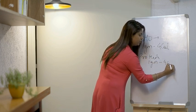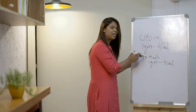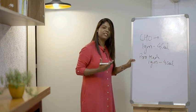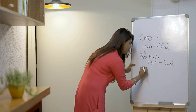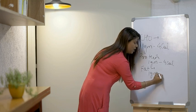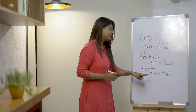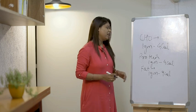1 gram of protein gives 4 calories. The similar measurements, we do not have to go ahead with that. That 1 gram of protein giving 4 calories means 20 grams of protein is giving you 80 calories. Okay? And fat gives the maximum amount of calories. 1 gram gives 9 calories. So if I had 20 grams of fat, it is giving me 180 calories. So this is the difference between calories.